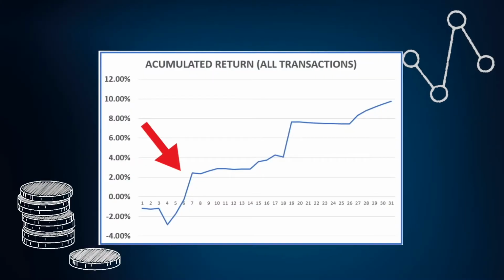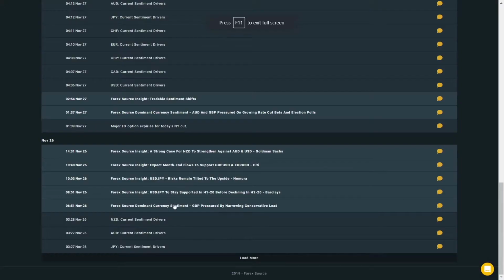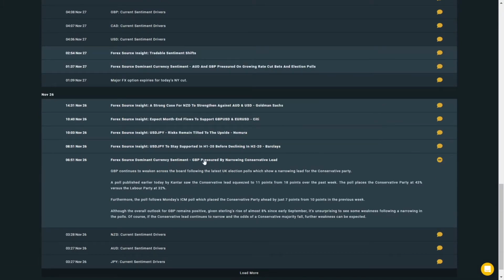So let's talk a little bit about the clearest, I want to say easiest, trades that I had this week, which are this one right here and that one right there. Besides that, I want to talk about one that was very tricky, but managed to play out successfully in the end. At the beginning of the week, I tuned into the Forex Source terminal. I saw that the dominant sentiment was that the pound was still being pressured by the narrowing lead of the conservatives that week.